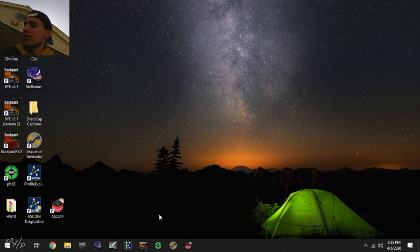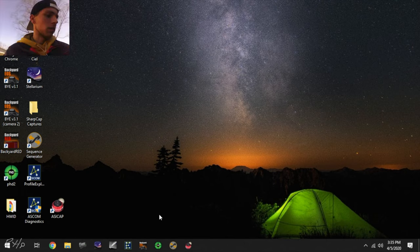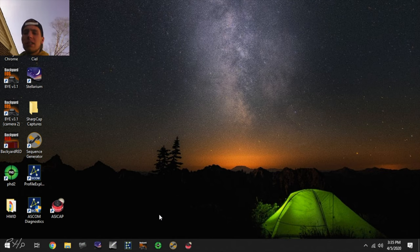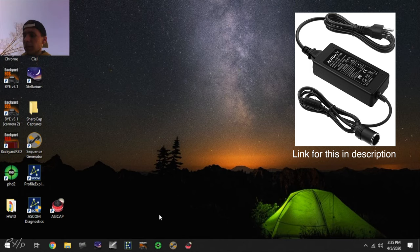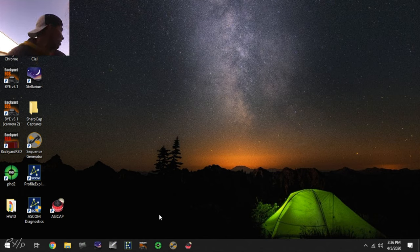mount. In order to power the mount, it comes with a car charger plug, which is stupid. So what I did is I bought a 12-volt AC to DC converter, which basically allows you to plug your car charger into it. It's like a male and female adapter coming together, so it converts the power for this. You can plug directly into the wall, which makes it easier. Now, everything seems to be working.